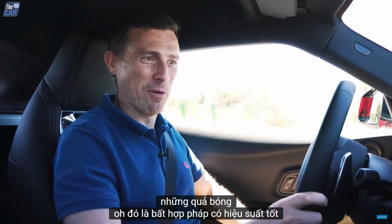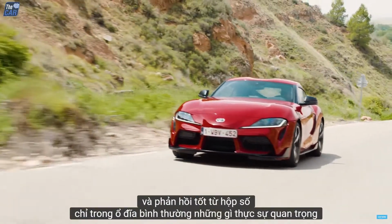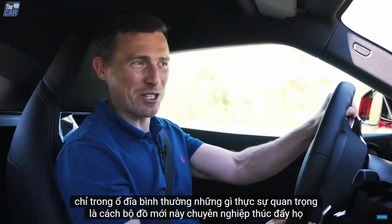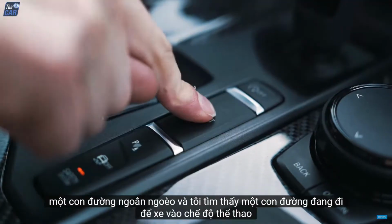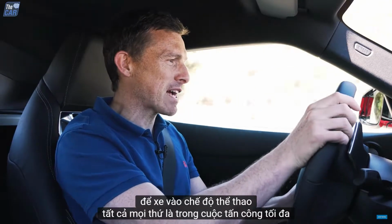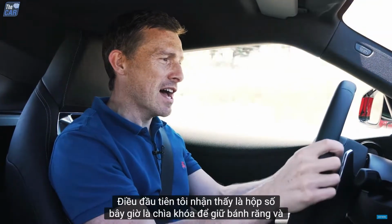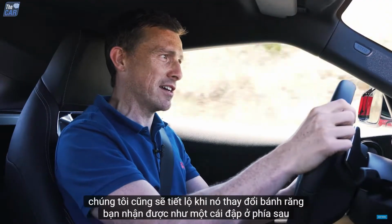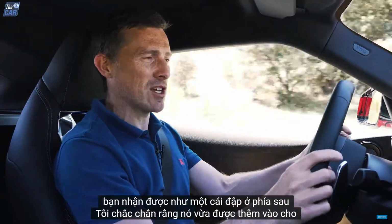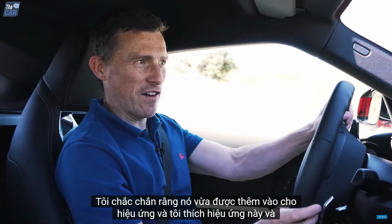Yes, good performance and good response from the gearbox, even just in normal drive. What really matters is how this new Supra drives on a twisty road, and I've found one, so I'm going to put the car into sports mode, so everything is in maximum attack. The first thing I notice is the gearbox. So now it's keen to hold onto gears and will rev out. Also, when it changes gears, you get like a thump in the back, which I'm sure has just been added in for effect, and I like the effect.